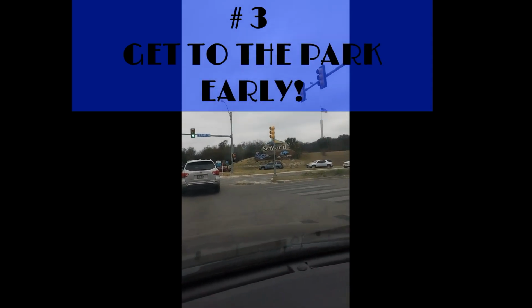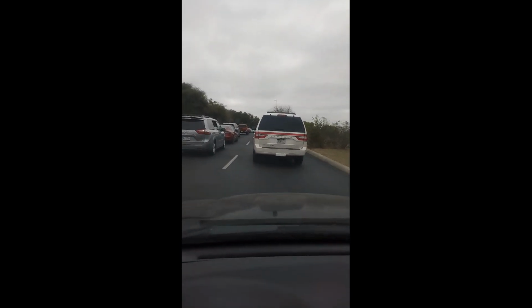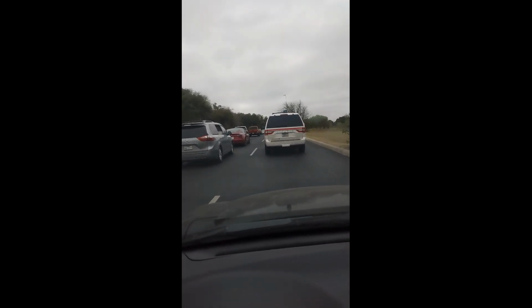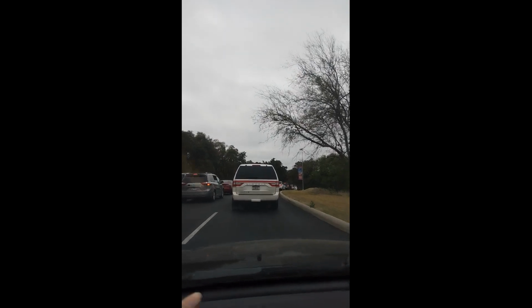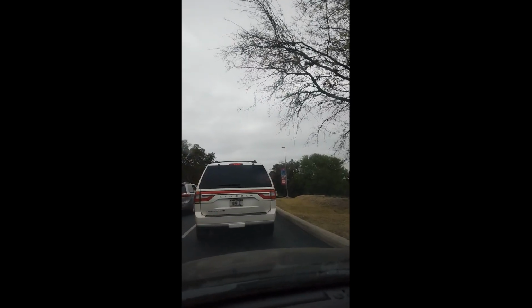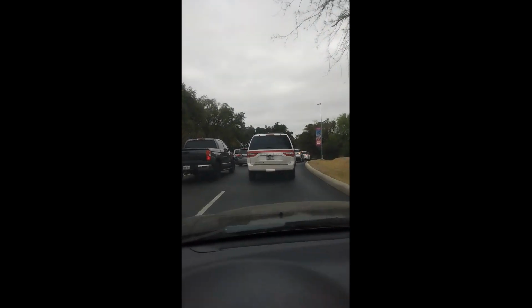Number three, get to the park early. The line to get into SeaWorld starts at the entrance on the street, especially during summer. These lines start at 10:30 in the morning and they can take up a lot of time. The entrance is a mile away from where the parking lot is, and you can be stuck in the traffic and entrance drive for up to an hour at times. So try to get there as early as you can.